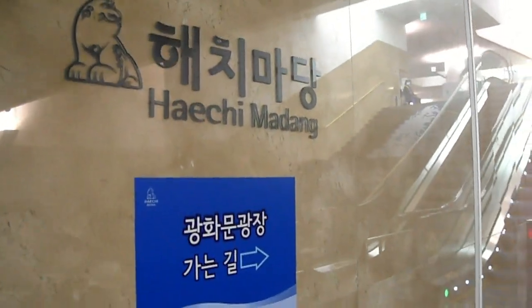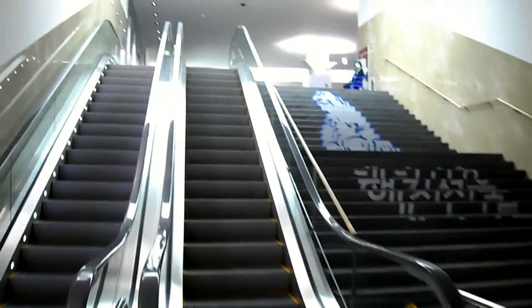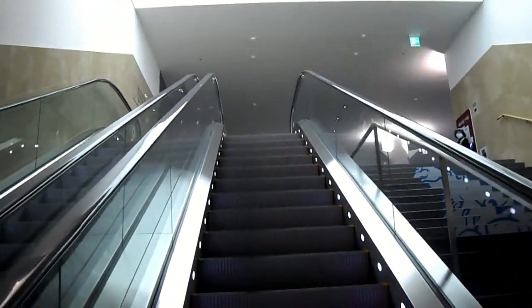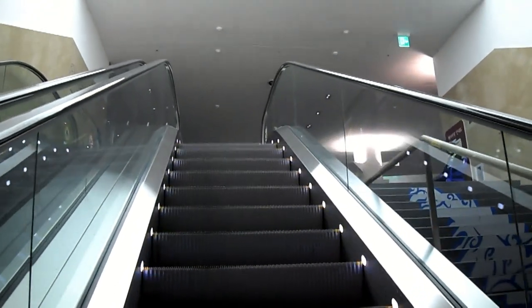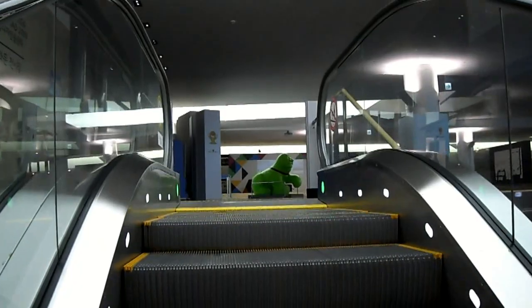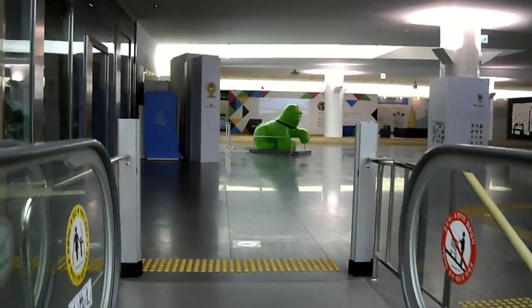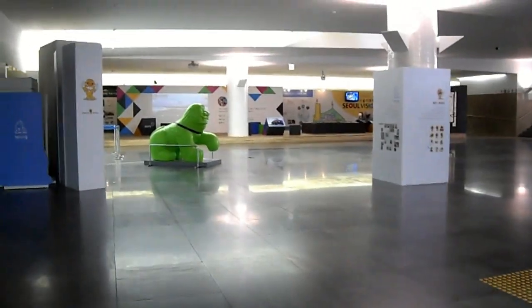Now you can explore Gwanghwamun Plaza. Go to the escalator for Gwanghwamun Plaza. Now underground they have display many Seoul art here.